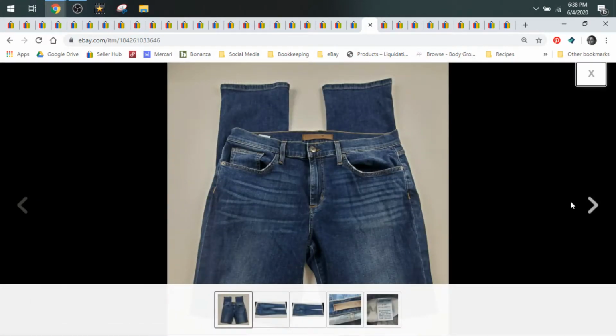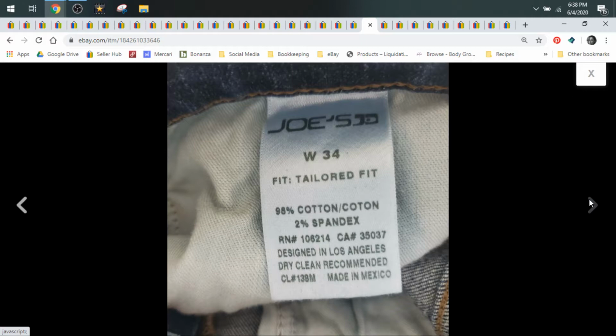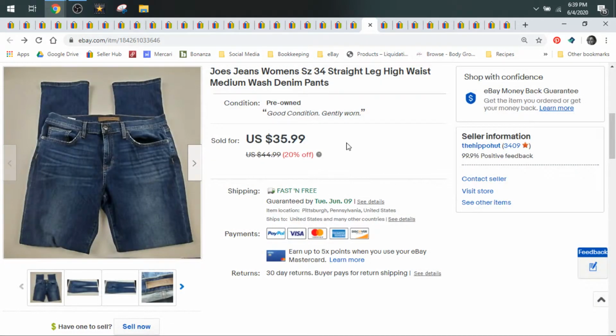Here's another pair of Joe's jeans. Just kind of flip through it real quick to let you guys look at them. These are the tailored fit, size 34, which is a pretty good size. And this one sold for a best offer of $30 as well, just like the other pair.